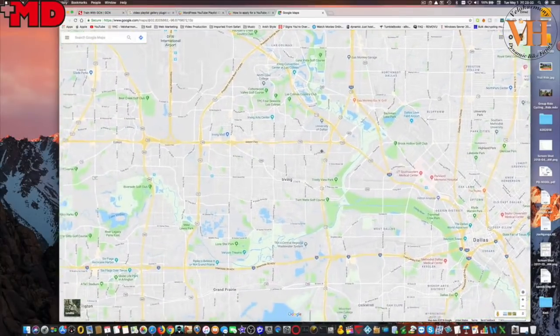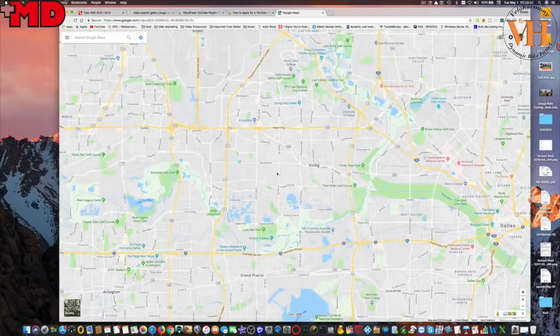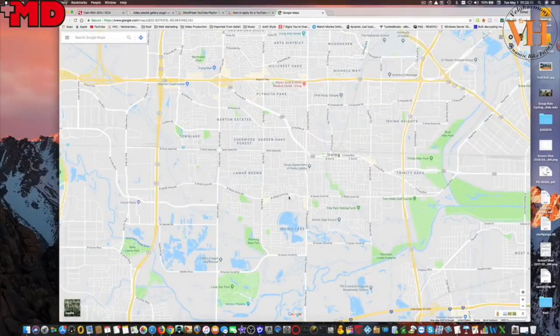I'm going to drag it over here. I'm going to focus on Irving right here. You can pick any area, Grand Prairie, wherever you live. And I'm going to keep going down and make Irving a little bigger. Now, I remember this road, North Beltline Road. When I used to go out there was a high volume of cyclists using this road. Doesn't mean there's not a whole lot of intersections. So I know what you're talking about.